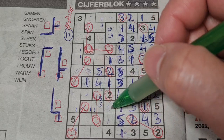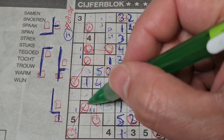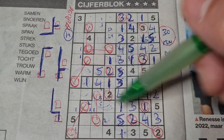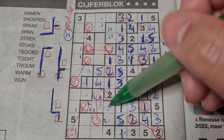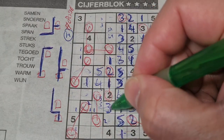These 3 boxes surround the 2, can be a 2. So the 2 could be here, could be there. Well, I think this box should be 3 because it can be 1, can be 2, should be 3, can be 4, can be 5. Yes, definitely 3.